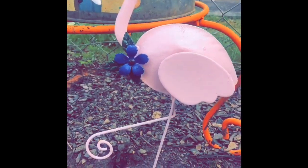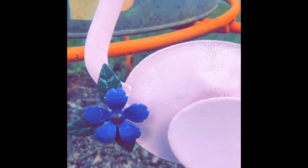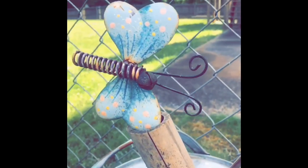I painted her. She looks very good. Weather had beaten her up. Now she's fresh and new. So cute. I just stuck that in there.